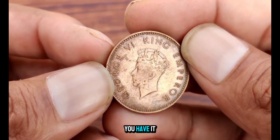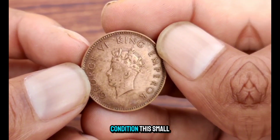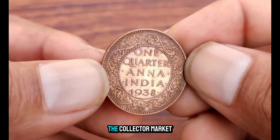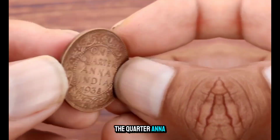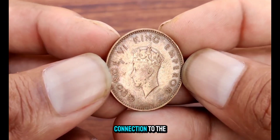So, there you have it, an in-depth look at the British India quarter anna 1938 in very fine condition. This small copper coin holds a lot of history and has a growing appeal in the collector market. Whether you're a seasoned collector or just starting out, the quarter anna from 1938 is a wonderful addition to any collection, offering a tangible connection to the past.